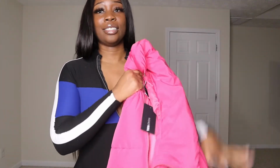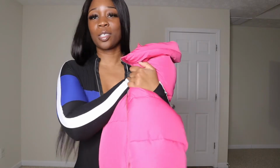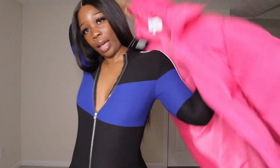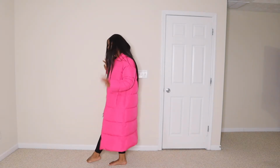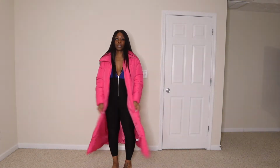Now, this jacket right here, when I saw this jacket, I just wanted it. I just wanted it because it's so extra, like, oh my god. Hold on. This jacket is so extra, and I just love every minute of this jacket. It is so long. So I'm 5'7". If you're shorter than me, I don't know, this jacket will be even longer on you.